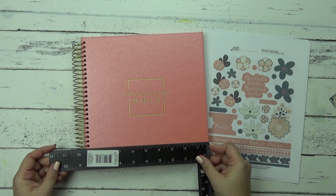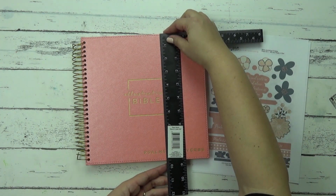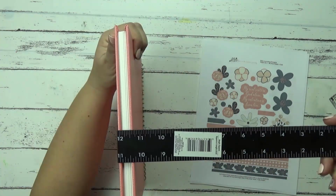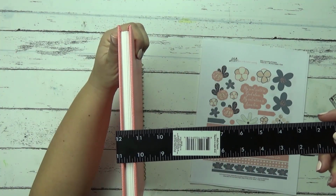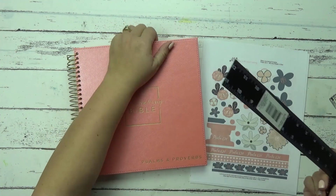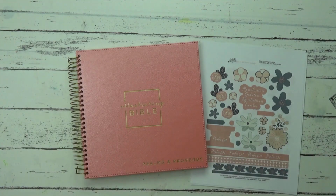So this is rendering at about 9.5 wide by about 9.5 tall. And in terms of depth, let's see, it looks to be about 3/4 of an inch essentially. So you guys, this is really beautiful. I hope that you like it as much as I like it.